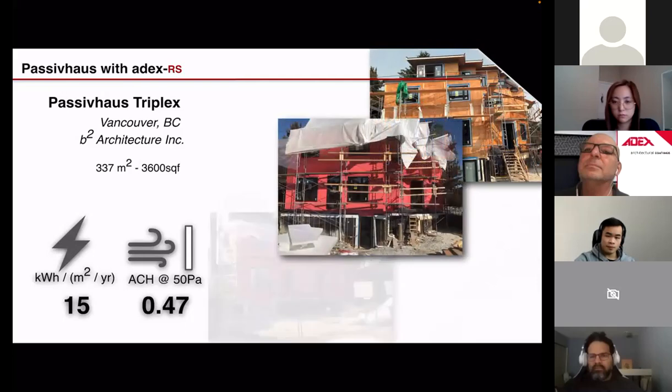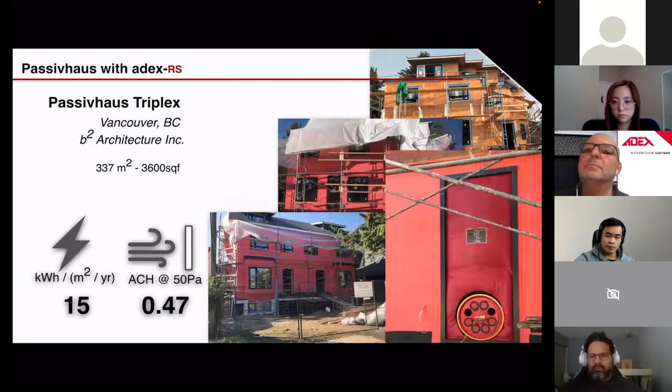Now, this is the way the walls looked from the outside. It was sheeted with plywood, and then our Hydroflex WO membrane, our air barrier, was applied. Of course, it was tested and blown, and that's how we know we got the 0.47. All the rough openings, all the penetrations were sealed up properly.